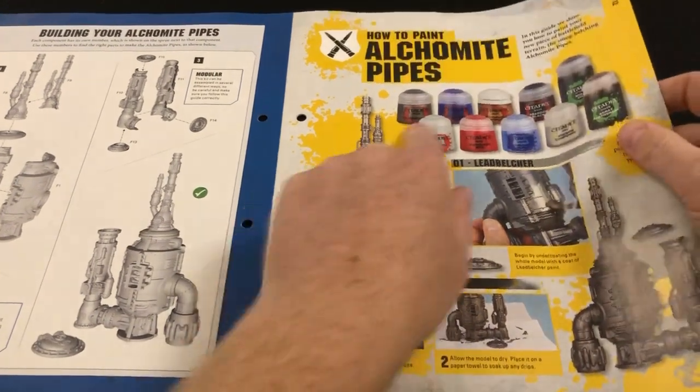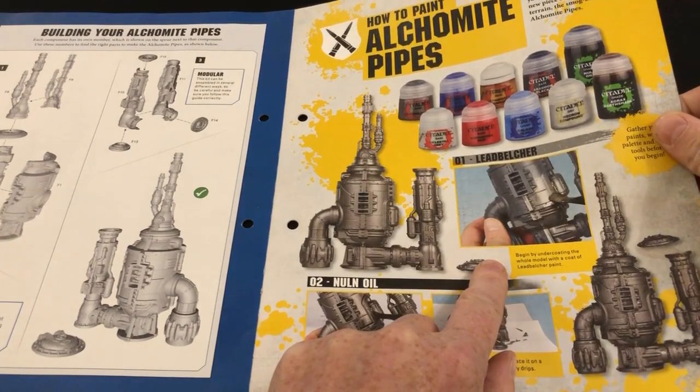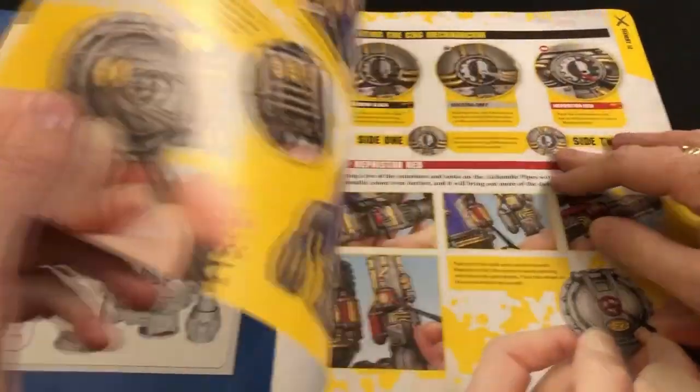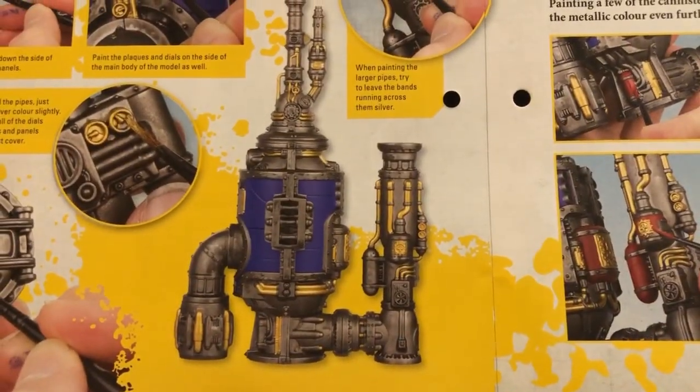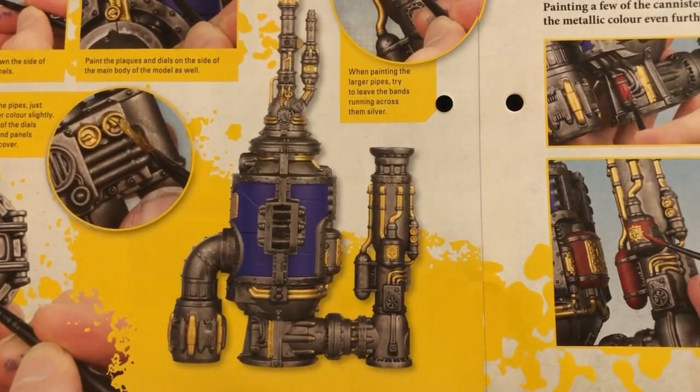And we've got a list of the paints that we're using, which includes blue. So I get... oh, wow! Yes, it does include blue. What are you doing, guys? That looks ghastly.